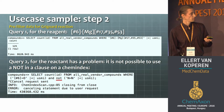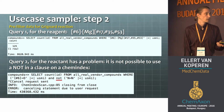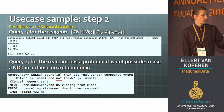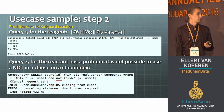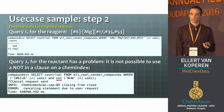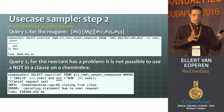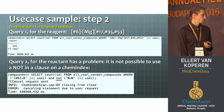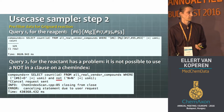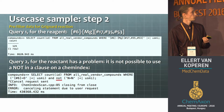I just tried with only one exclusion, and there's a not in it. Doesn't work. Actually, it does work, but it starts to do everything one by one through the database. So after 40 minutes or so, I decided to just cancel the statement. Not a good idea, not going to work that way.